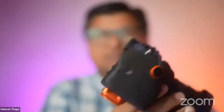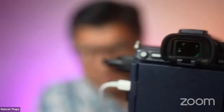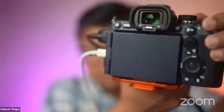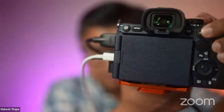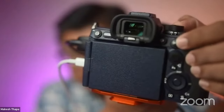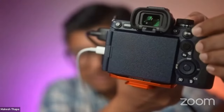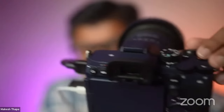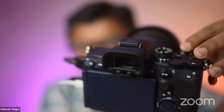So my camera, there's a button here. You can see it. Right here, AF on. So I focus with this button here, right? I don't use my shutter button at all. The shutter button is just to release the shutter. And this is why.